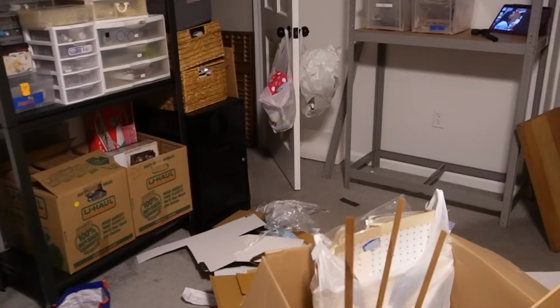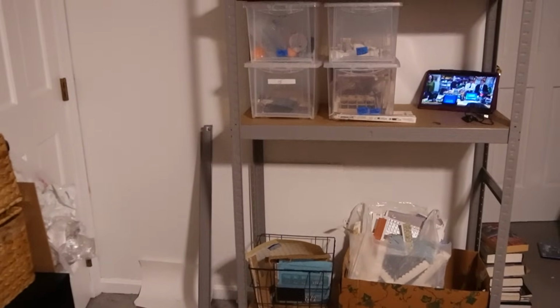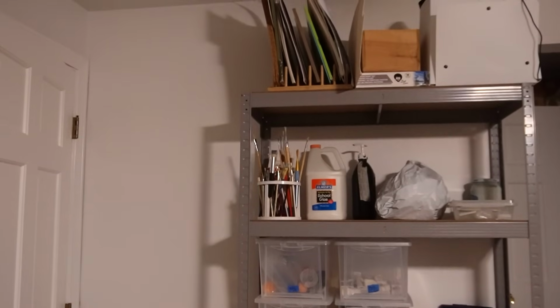I assembled another shelf from Amazon, and this time I'm watching The Office as I organize. I don't often invest in matching storage solutions, but I really love these stackable drop front shoe boxes I got from Walmart a couple of years ago.